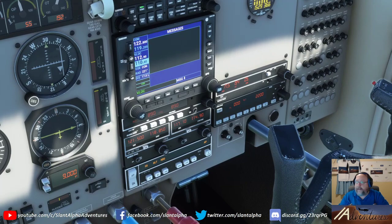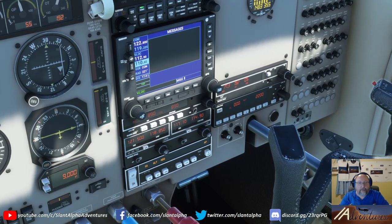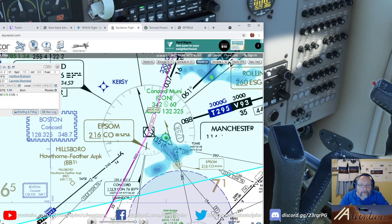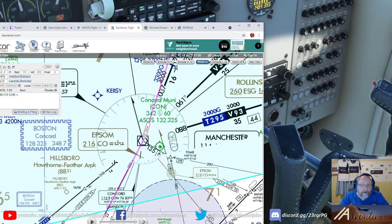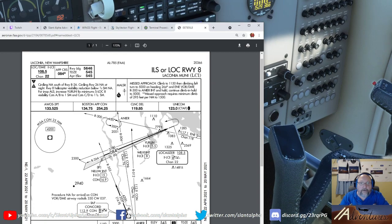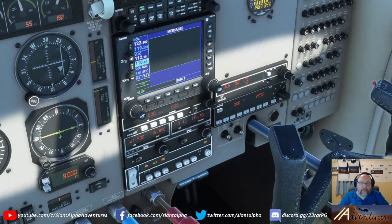17.5, 17.4. So we made that switch a little late. We're supposed to make that switch halfway. But we're good. We're inbound to Concord now. Let's then go ahead and tune that ILS frequency so we have it in the standby, 108.5. So we're ready to go on our next step.